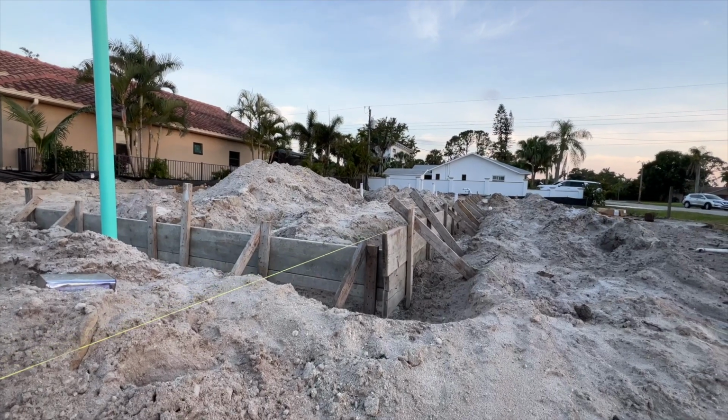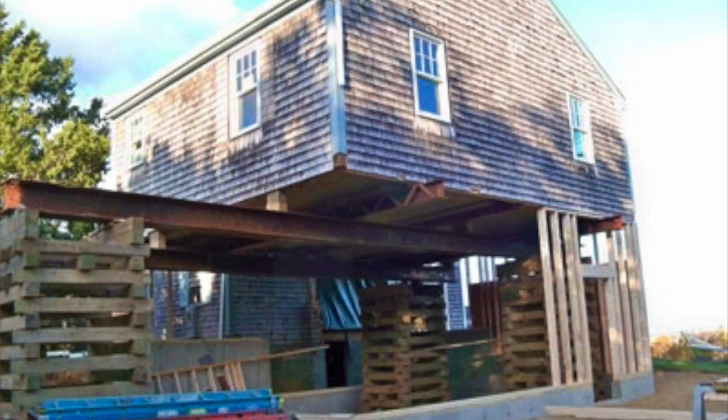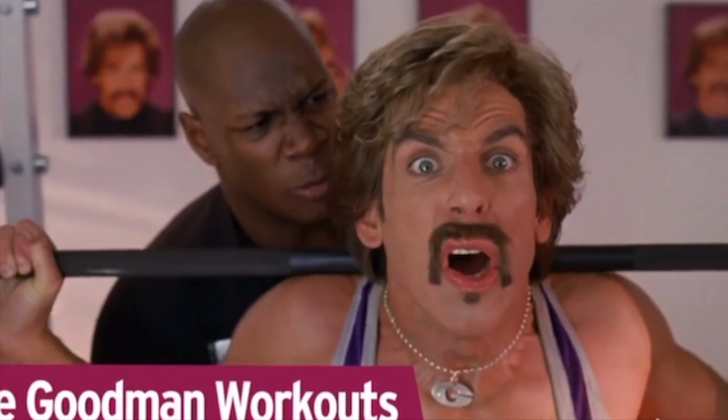We haven't decided yet. We have a couple of options, and one of them is to knock down and start new. Option number 2 is to raise the base flood elevation, or to raise the floor of the house, lifting the house.